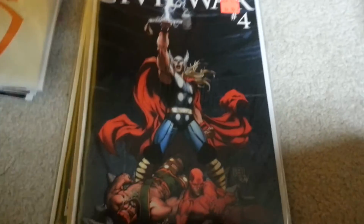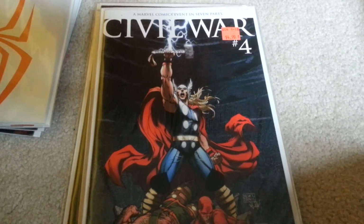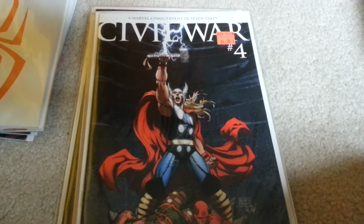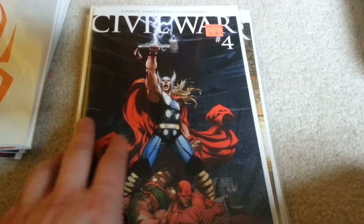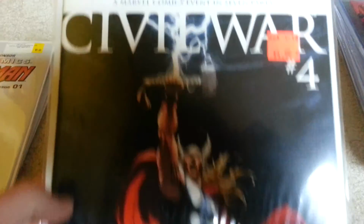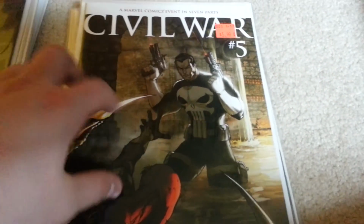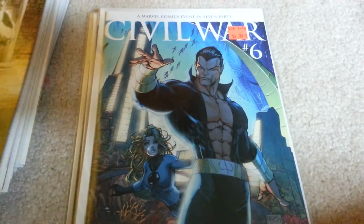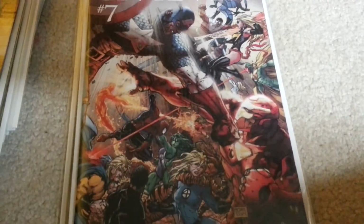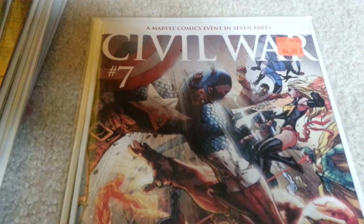Then there's another comic book store in Monroeville, close to me, and they had a couple Civil War variants, so I picked it up. I paid $5 for this number 4 variant. It's in beautiful condition, too. The number 5 variant, which I really like, with Spider-Man on the cover and Punisher. The number 6 variant, and the number 7 variant. This is probably my favorite variant cover. It's just got everyone fighting someone, just duking it out.